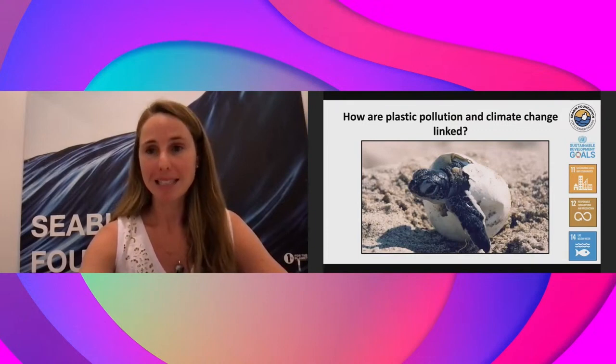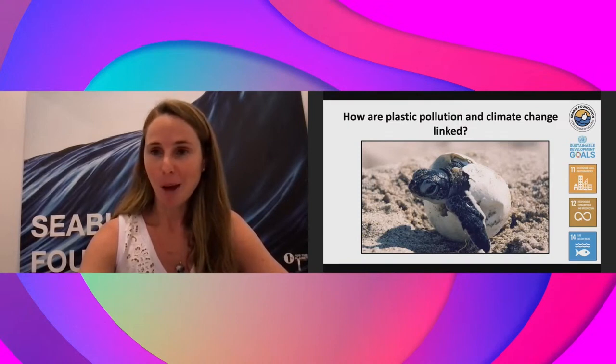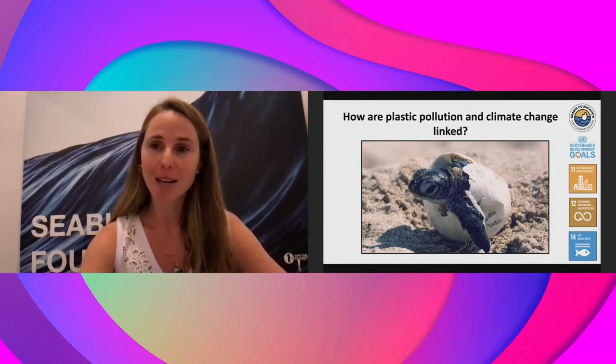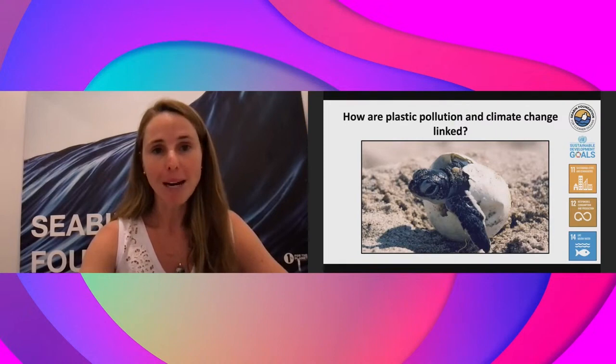So when the sand is hot, after a certain temperature, the turtles will turn out to be female. And below a certain temperature, they will be male. Nature has its own way to balance out where the turtles are born and the ecosystem's gender, so that they can reproduce naturally in the right amount.